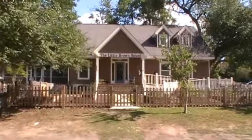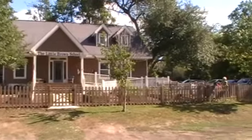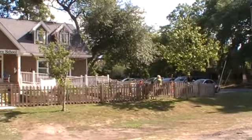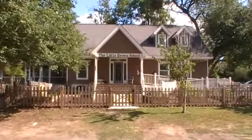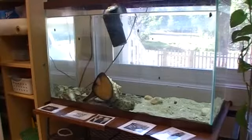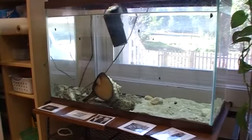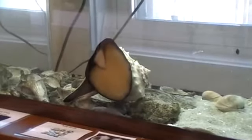It is Wednesday, April 27th, 2012 in the morning, and we are at the Little Brown School in Port Royal, a preschool that we have recently partnered with in our continuing mission of conservation through education. This is the aquarium that's been set up at this school, and it is currently occupied by a rather large lightning whelk, as you see here.